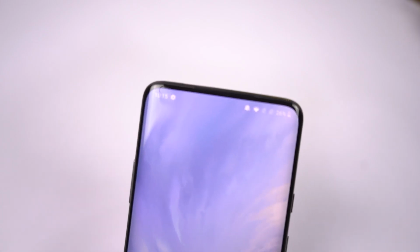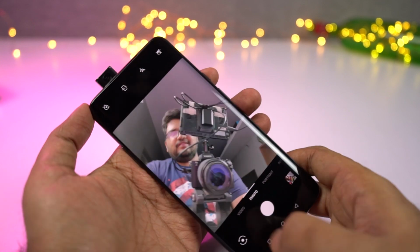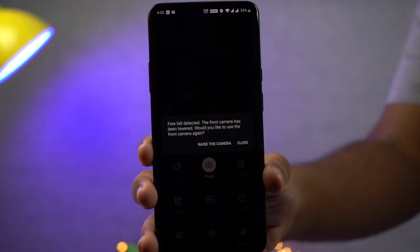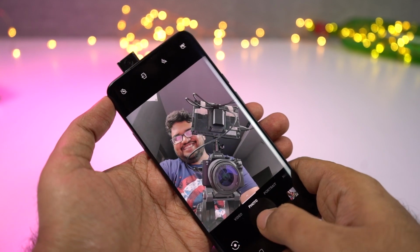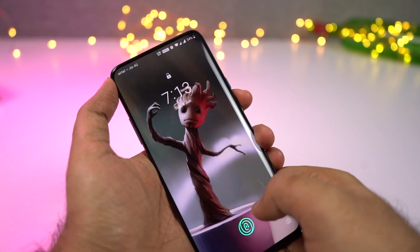Now with that said, the most highlighting feature about this phone, or at least the most noticeable one, is the pop-up selfie camera. This phone has a 16 megapixel front-facing camera with Sony IMX471 sensor with f2.0 aperture. Now this pop-up mechanism has been tested over 300,000 times, so it's pretty reliable. This phone even has smart drop protection, which automatically retracts the pop-up camera whenever it detects a fall. Even though this phone doesn't have any IP rating, this pop-up camera is also water and dust resistant, which is a pretty great thing for all people like me who are worried about water resistance for this phone.